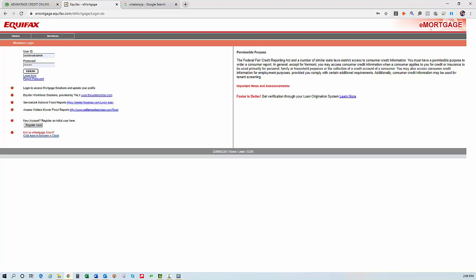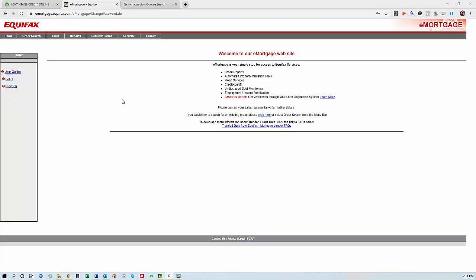But you may need to log in here to find a credit report that might be missing or for some other reasons. You'll also need to have this website in the event that your password expires or you can't pull credit, because your password expires every 90 days roughly. So come to this website, save this website address, and you'll need to log in here. I believe it's every 90 days at least to change your password.